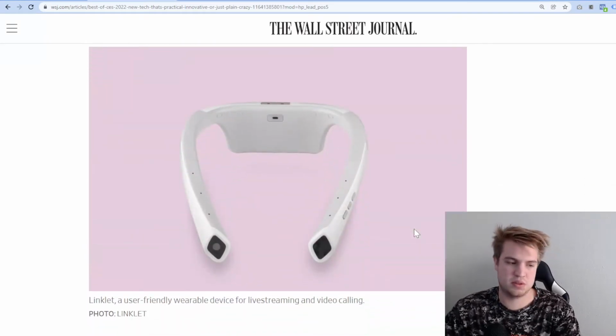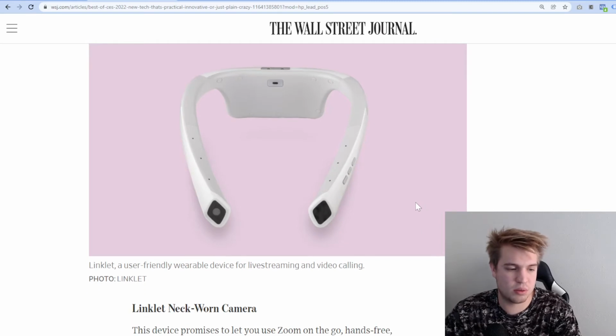This one is interesting. I'm still trying to understand. It's a user-friendly wearable device for live streaming and video calling.